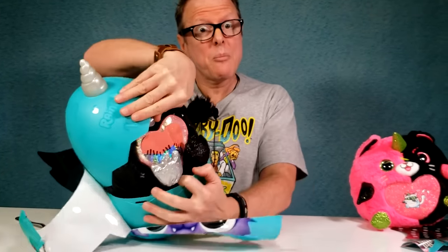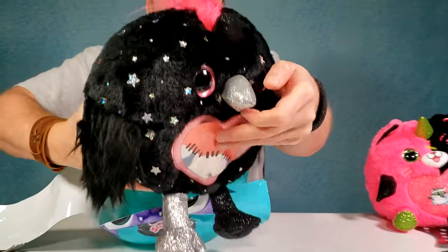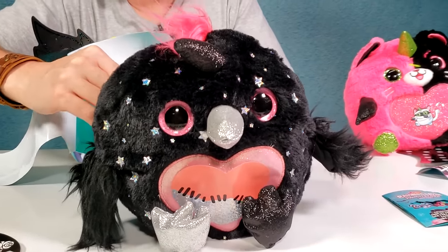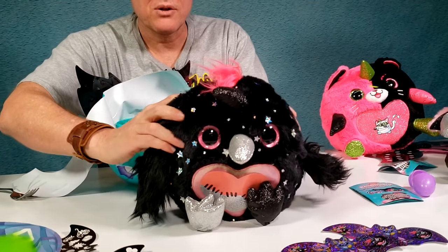Quote the raven, nevermore. It's the raven. Yay, we're having a raven party. That's what you get with the purple skulls, guys. This one is the one that was hard for us to find. It's some sort of ultra rare. I'm not sure. The softness.